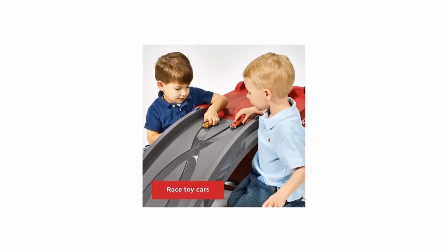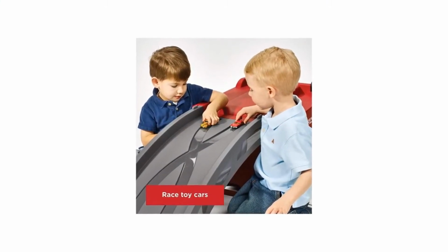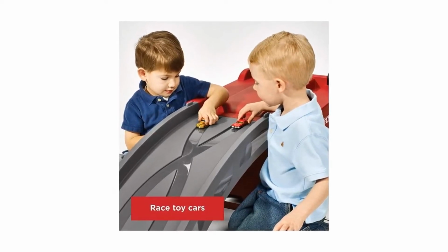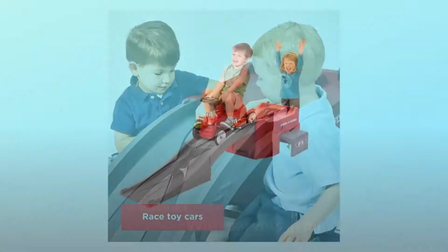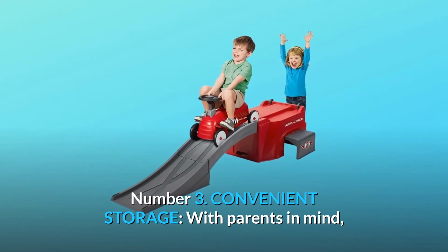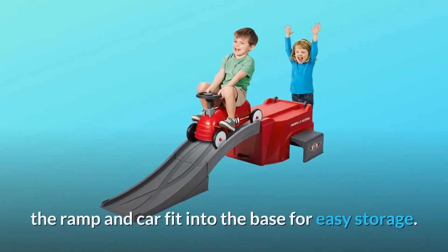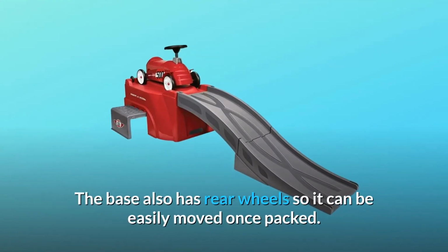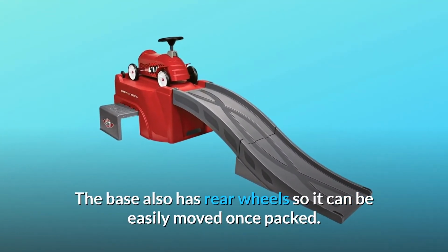Number 2. 6-foot ramp. The ramp and base provide endless fun for toddlers. The ramp also features grooves for miniature toy car racing. Number 3. Convenient storage. With parents in mind, the ramp and car fit into the base for easy storage. The base also has rear wheels so it can be easily moved once packed.